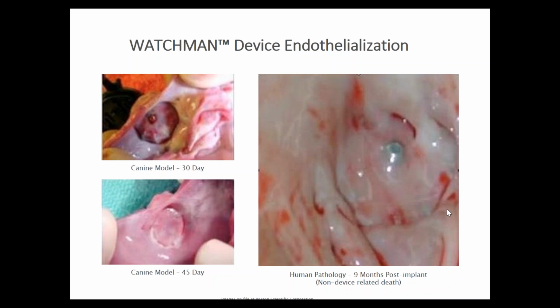So this is endothelialization. This is in a pig model, and what we see here is the device is in. It's well endothelialized. You can't even see the device anymore because it's covered with atrial cells. Here it's actually a canine model, and then human pathology. So the dog model, you can see how well it is, and then this is somebody that died of other causes. They took it out, and you can just see how well it's endothelialized.